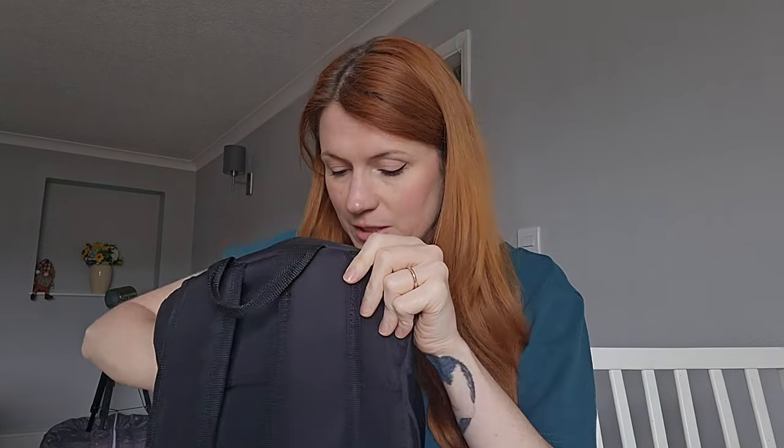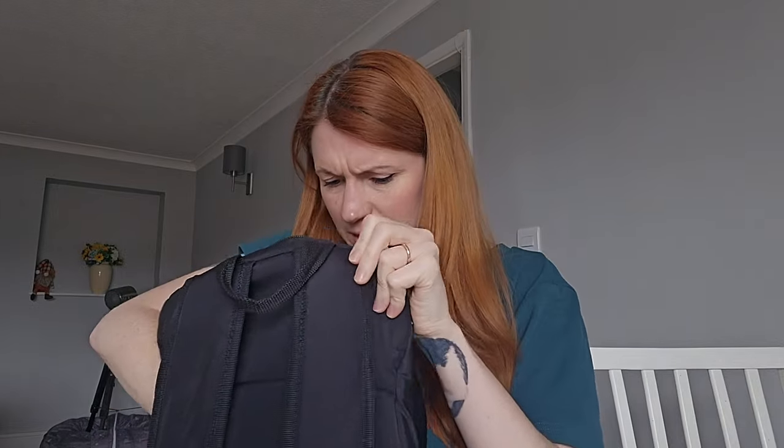However, I have changed my diet recently, which I might go into in my perimenopause video, which has really helped, and I haven't had a headache in 3 weeks. Oh, paperclip, and some more. Why am I putting these tweezers in my bag? And that is everything from my bag.